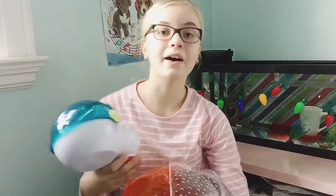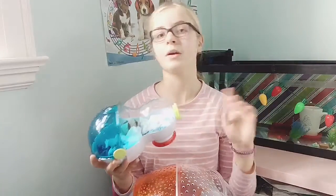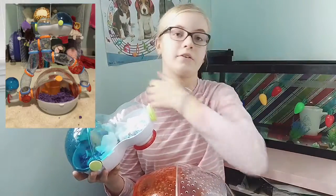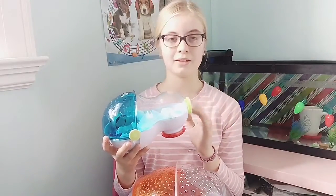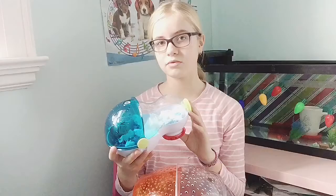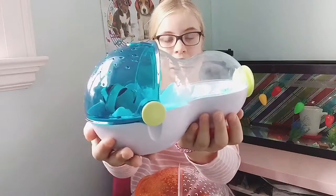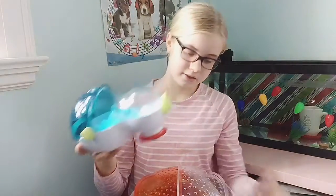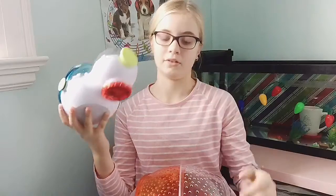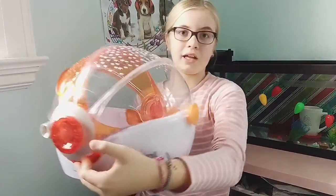So yeah. Okay, so I got the Habitrail Ovos for Christmas, and I will put a picture up on the screen of what it looks like all put together. But I have these, and I'm using them as play cages and travel cages right now. This is for Sugar, my new hamster, and it is a little travel cage I'm using right now. And I put a little thingy at the bottom so she can't escape. And then this one I am using as a travel cage for Angel.